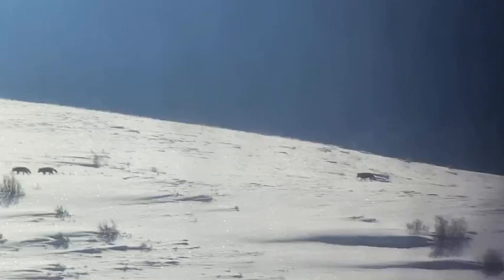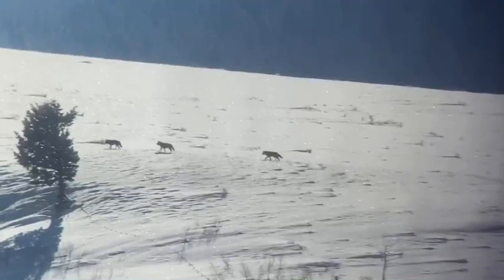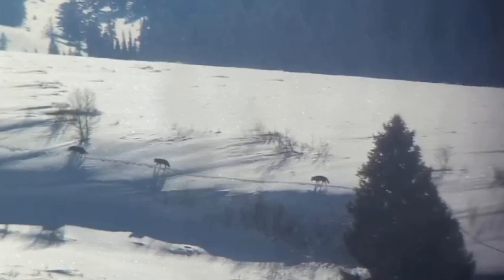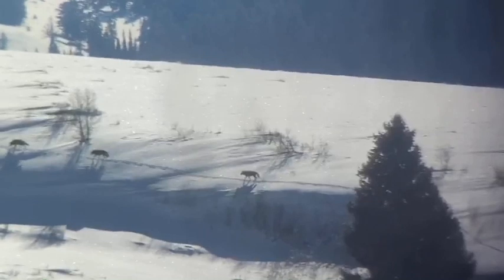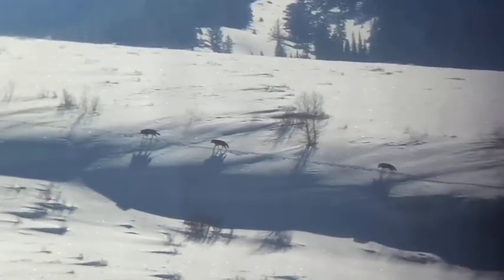Elk are the most abundant herbivore in the ecosystem, and in Yellowstone, they make up about 95% of the wolves' winter diet. And so they are a very important food source for wolves out here. I also want to give a shout out and a big thanks to Laura, another guide here at Jackson Hole Eco Tour Adventures. This sighting would not have happened without her help finding and spotting the wolves. Thank you, Laura, for letting us use some of your footage in this video.